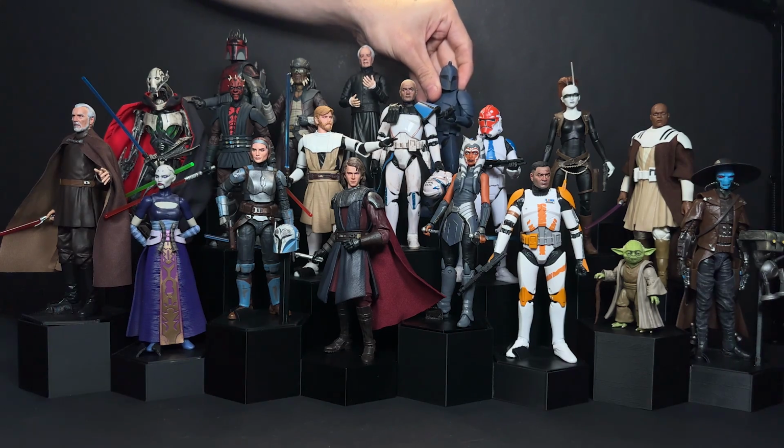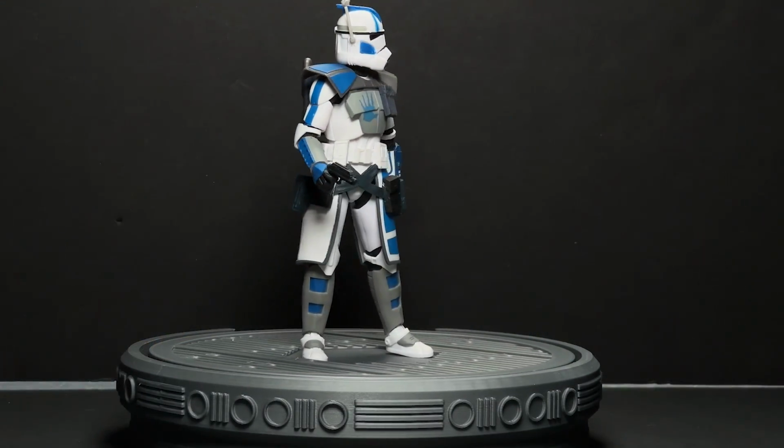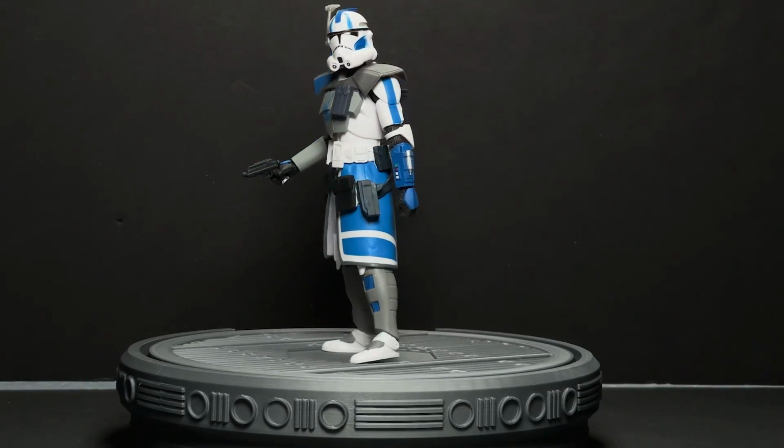Definitely one of the only custom clones that I've ever done. I'm pretty intimidated to try to paint the white of the clones, and so I think doing a blue figure just made me a lot more comfortable.